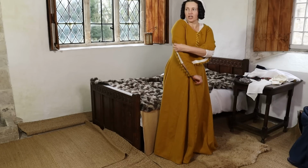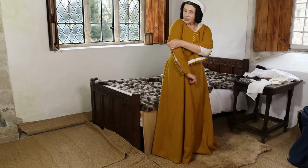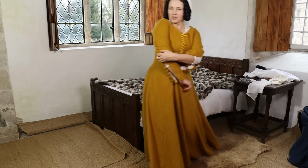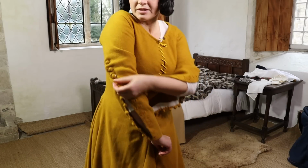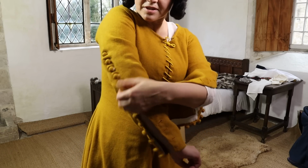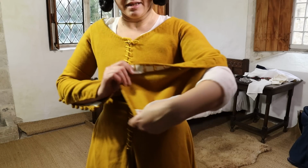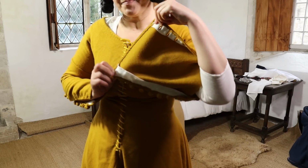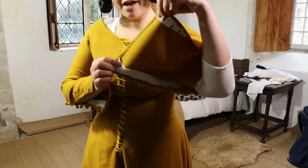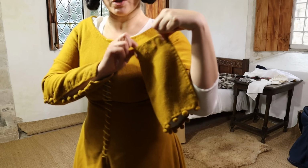Again, making sure that all of them are okay and I don't miss any. Let me see if I can give you a little bit more view. So although the kirtle is unlined, you have linen inserts for buttons and handmade buttonholes.